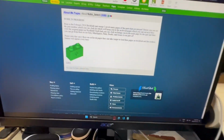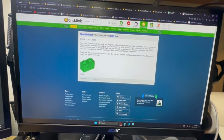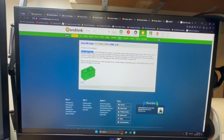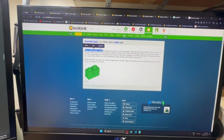So this is the design I'm going with right now as an idea. I just wrote work in progress here because other people might see it, so it just makes more sense. And then I just wrote a small note prior to the February 2024 merge, just so that people know it's related to this merge and not just some random merge that happened some other time.